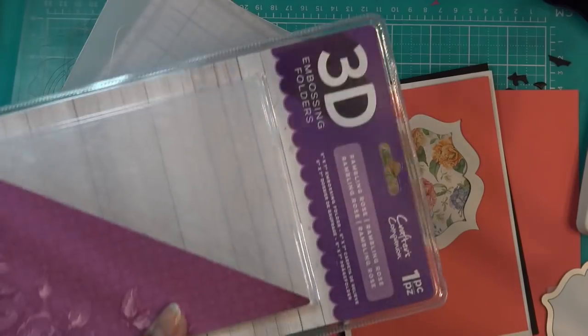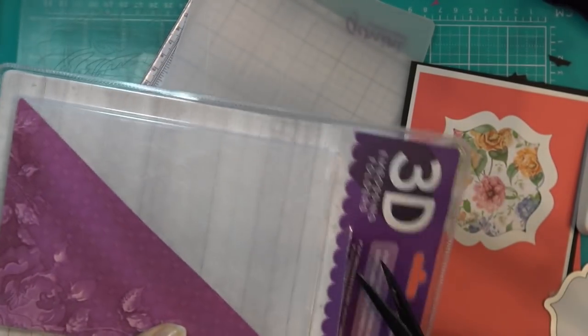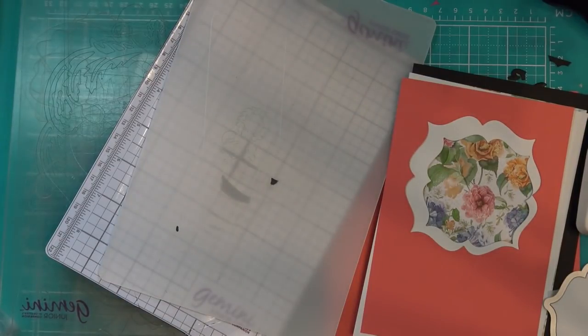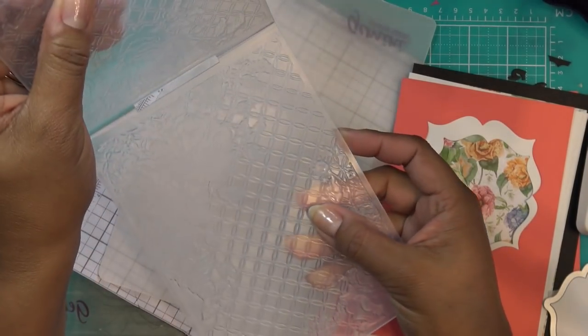Ugh, I usually keep these packages, but for embossing folders, I don't know if it's super necessary, so I'm just gonna cut this. Those are my Tim Holtz. I actually got some in the same haul where I haven't done the die cuts. I got the Tim Holtz, the smaller ones. Okay. And Crafter's Companion has changed things up. I guess they listen to people, like, why?